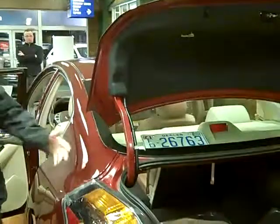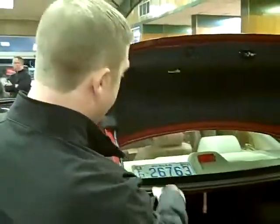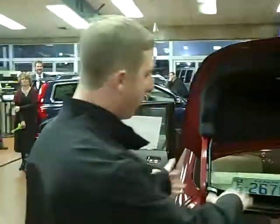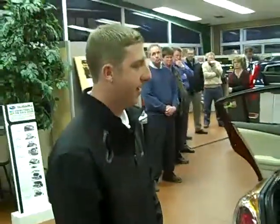It gives you an opportunity to utilize the length of the vehicle for any long objects you're carrying. You'll notice they do fold at a split, so you're able to still keep two folks in the rear while still utilizing the length of the vehicle. You're also able to fold them all down. You can certainly keep them all up, so there's a lot of advantages to that.